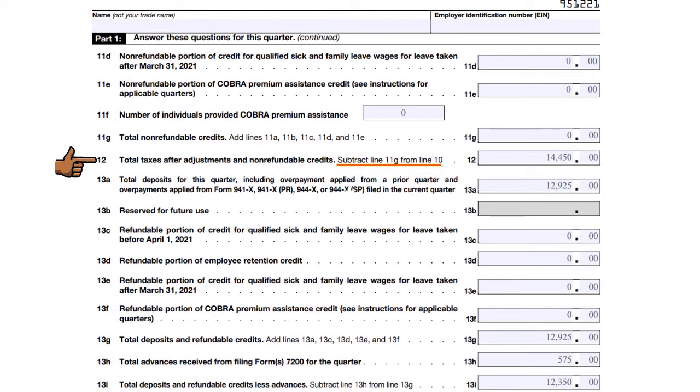And 13A, are you with me? 13A, this is the total deposits for the quarter, including overpayments applied from a prior quarter and overpayments applied from Form 941-X, 941-X PR, 944-X, or 944-X SP. We have actually covered this on other shows, so I'm not really talking about this here. So the total deposits was $12,925, but you owe the government $14,450. I mean, we owe in our hypothetical example here.